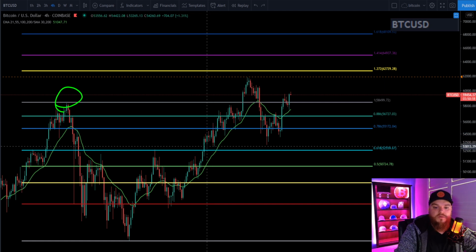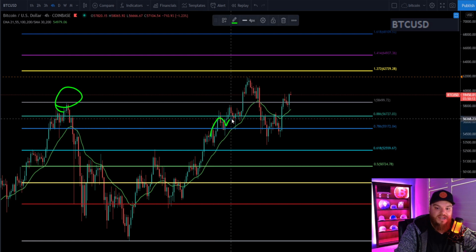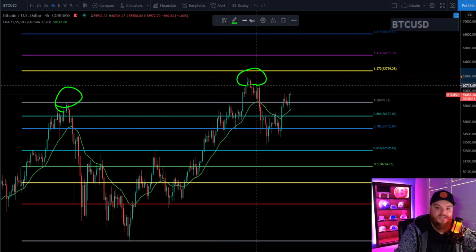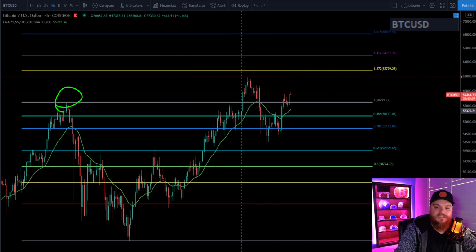And actually, it was $53,000 that we used as support. And then once we got above, we were above the 786 for quite some time. We made new highs over here. You can see our golden mean ratio almost was acting as resistance, and we came back down.